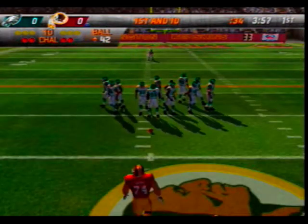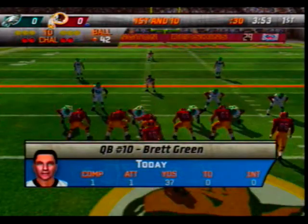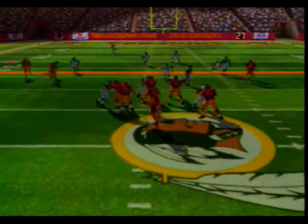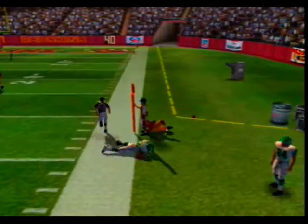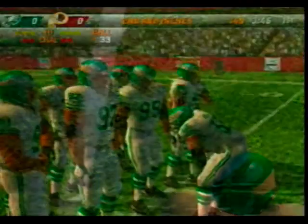First and 10. Ball on the 42-yard line. Nickelback in this time. Gets the pass off, and he goes out at the 33-yard line. I like the quick decision by the quarterback. The defense didn't have time to react. 9-yard gain.